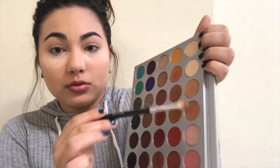I can't believe how beautiful this palette is. It just has everything you could possibly think of. It is my favorite. So first I'm going to go ahead and take the colors Silk Cream and MFEO on a Morphe 433 brush and go ahead and buff that into my crease.